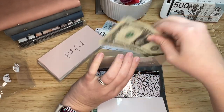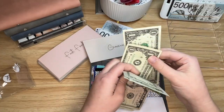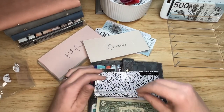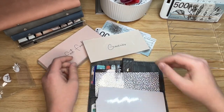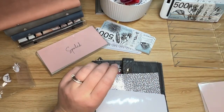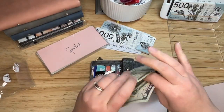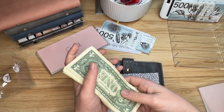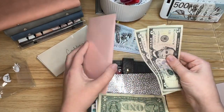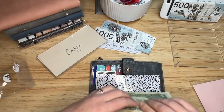Groceries, we do have money in here, so let's straighten it out as I just throw it in. Okay, nothing for gas yet, and then spending is going to get the rest of what's in here aside from miscellaneous. Not counting it because it's not time for that. But I'm super excited to use these.